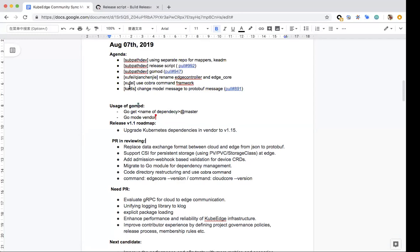Yes, this is all I want to say. Any questions on the usage of Go mod? Okay, if nobody has a question, I'm finished. So we can go to the next points.